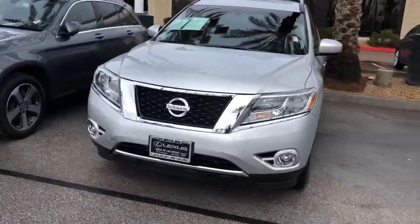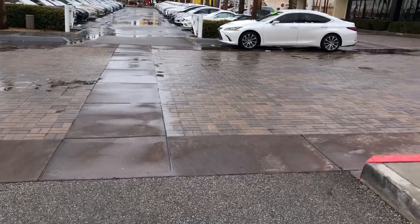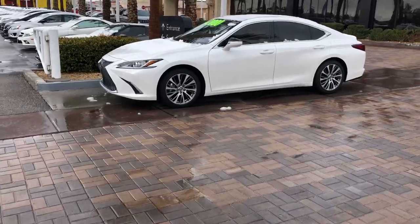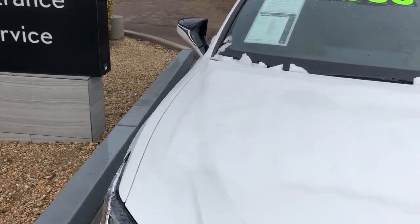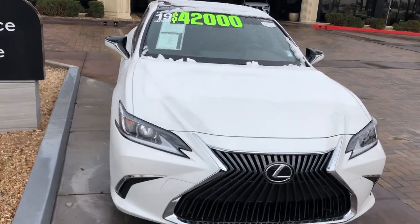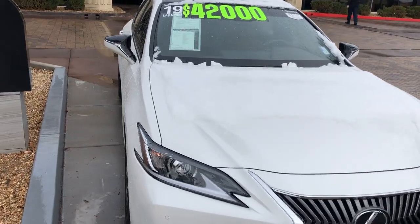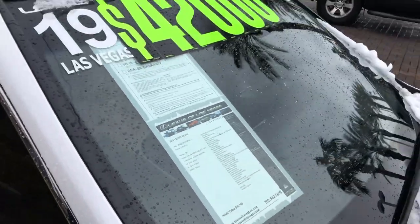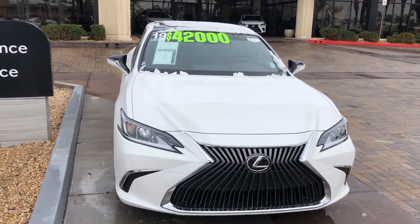And we got a couple other selections right here. Nissan, Mercedes, we got a nice ES up front. The other one that I really would like to talk about is this one right here, the 2019 ES Premium Package. The previous owner bought the car, two weeks later decided to go with the F-Sport instead, so traded it back into us. This car has 347 miles on it, brand new. This car is about $48,000 right now. It's $42,000. Someone just took the great depreciation for you.